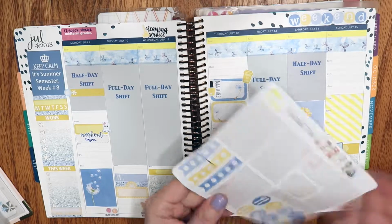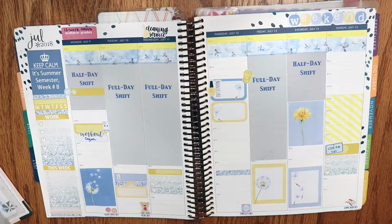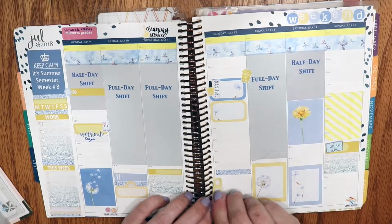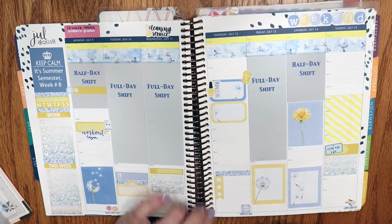I did cut down the checklist with the Rabbit Tribe paper there. I'm going to just go ahead and use the yellow. Put that right in here. I'm a little worried about the size of those dots, but I think it's cute. It'll work.